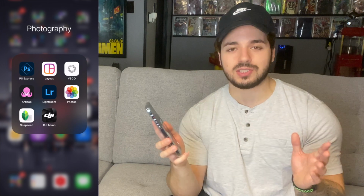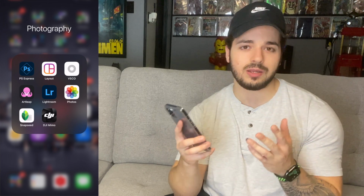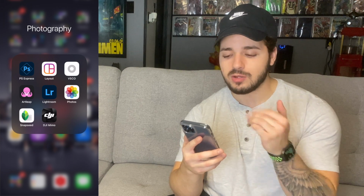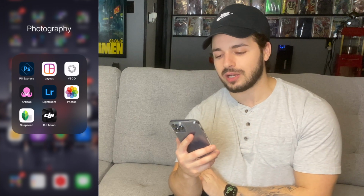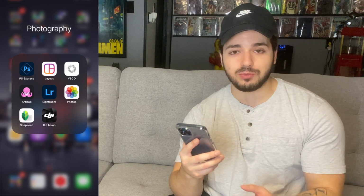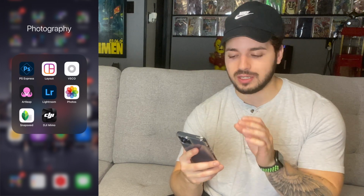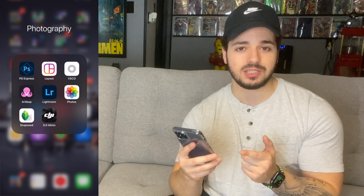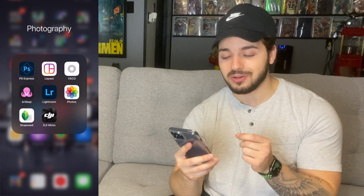Then I've got my photography apps here. So this is all of the stuff that I use for either Instagram or thumbnails for YouTube and so on. So Photoshop Express. We've got the Layout app for Instagram photos and stories. Visco, Artleap, Lightroom, which is by far my favorite one that I utilize the most. Then I have my Apple Photos, Snapseed for thumbnail creation.